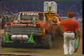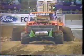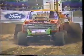Like he battled it all the way. Bobby just nailed the throttle off the starting line. We've mentioned before the starting line rutting up. It's soft. It's not working real well. And I think that is the key to this pull. It really hurt Bob. Immediately on the throttle.